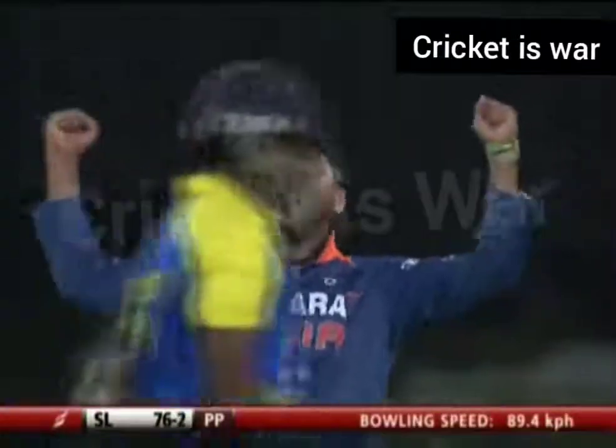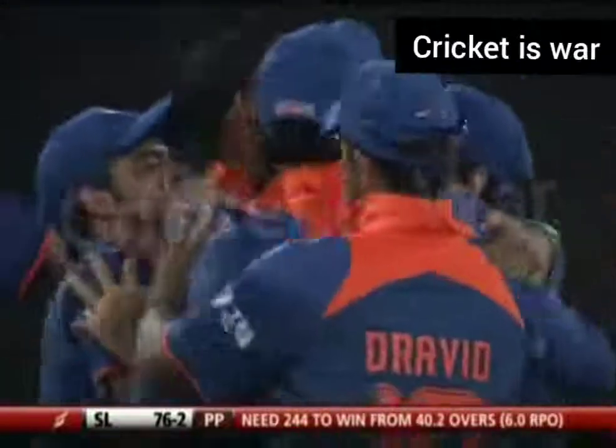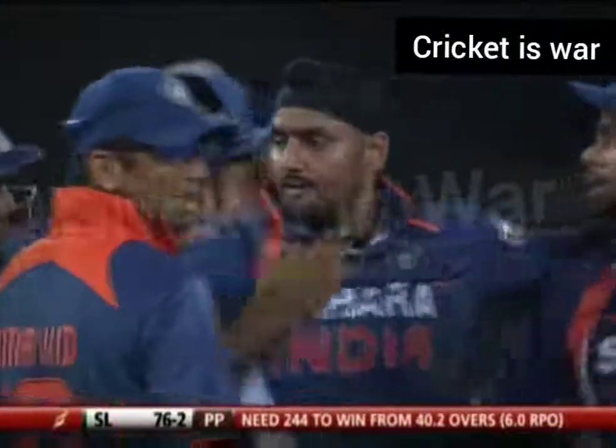Gone, clean bowled. Again, he's delighted. He's screaming with joy out there in the middle. So Harbhajan has come in. He's done the business twice now. Now that's worked for him.